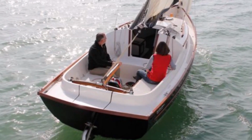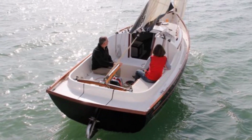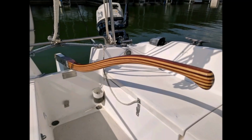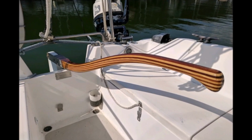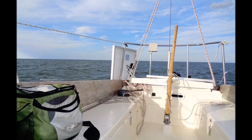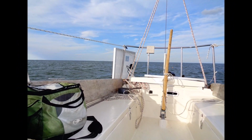Tillers are by far the easiest and by far the most reliable way to steer. For a small cockpit, which most small liveaboards have, it will make the most sense. Having said that, everybody has their own preferences. I personally prefer a tiller because of its reliability, and in most cases you can tilt it up and have it completely out of the way when it's not in use.